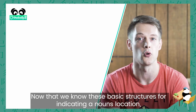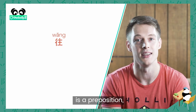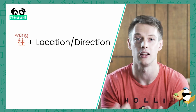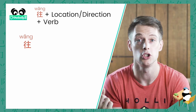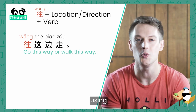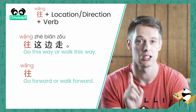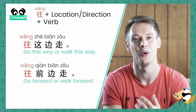Now that we know these basic structures for indicating a noun's location, let's look at how to talk about direction. 往 is a preposition that means towards and can be used to express an action's direction with the following structure. 往 plus a location or direction plus a verb. For example, 往这边走. Go this way or walk this way. Using 前边 for front, how could you say go forward or walk forward? 往前边走. Go forward or walk forward. Good job.